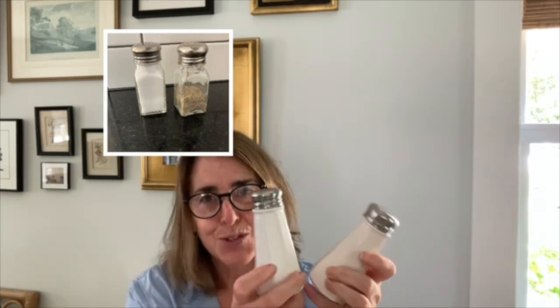And then I found a set of clear ones with the silver top on them, and I asked him which one he wanted, and he picked the clear ones. So these are on the shop. They're just cool. If you like salt and pepper shakers, they're just kind of retro and cool. But I don't need 2 sets, and I gave him the choice, and he picked the clear ones. So we're going with those.